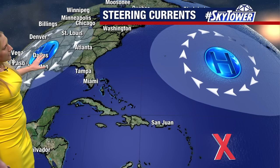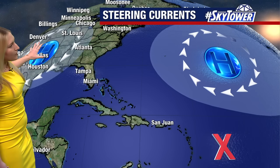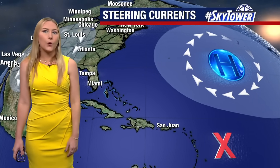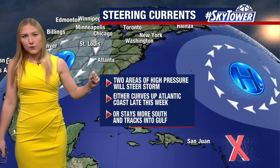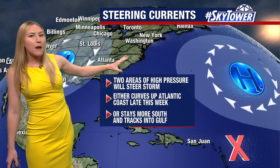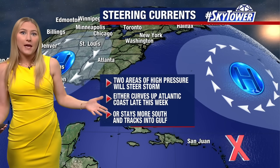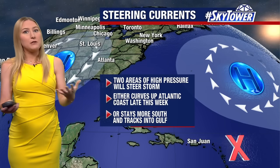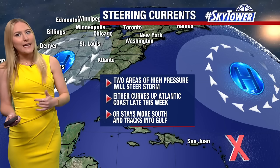Here's a look at our main steering currents. We've got a ridge of high pressure sitting over parts of the southern parts of the country. Then we've got our typical Bermuda high. The two going to work together to steer this storm. At this point, models looking more likely that it's going to curve up around this ridge, and models mostly keep the storm's center of circulation, if it does develop, to the east of the state of Florida, but it does still look likely we get a big surge of that tropical moisture, likely late Saturday into Sunday.